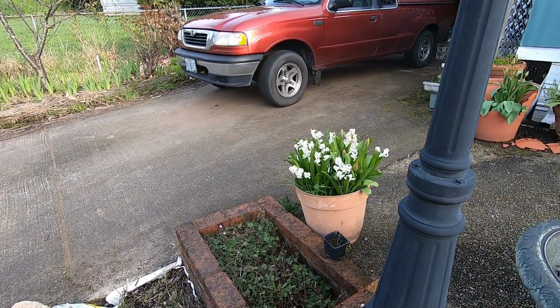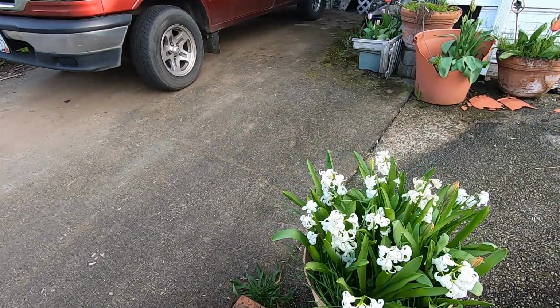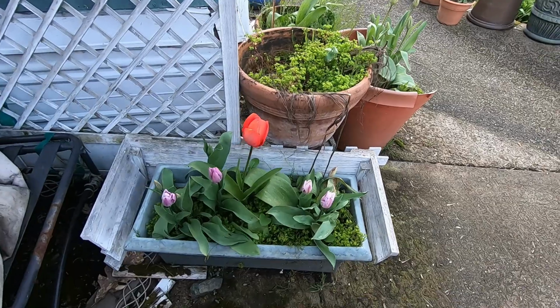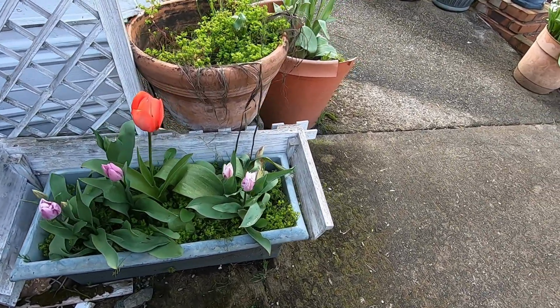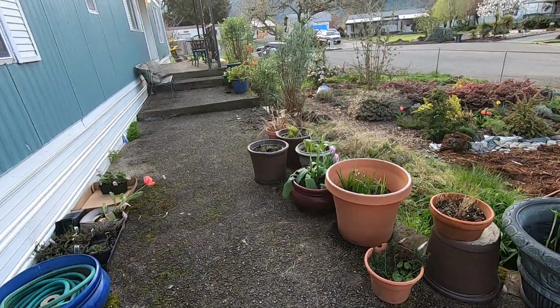And some white hyacinths, which surprised me because I thought there were some pink ones mixed in, but I guess they were all white. Yeah, I got a few of the parrot tulips in here, the lavender looking ones. Those are real nice. I got a couple more over here.